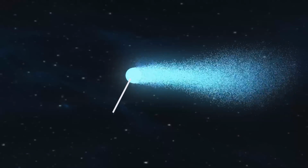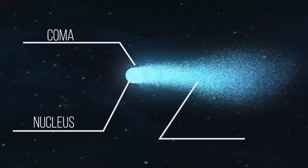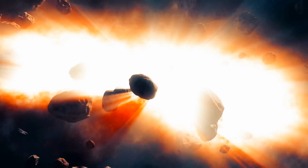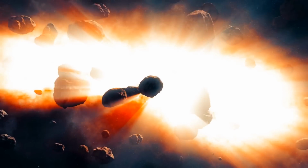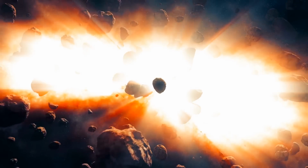Comets are made of 4 parts: a nucleus, a coma, a dust tail, and an ion tail. But their nucleus makes up most of their total mass. There are over 3,000 comets that we know of, but astronomers think there may be up to 1 billion of them in our solar system.